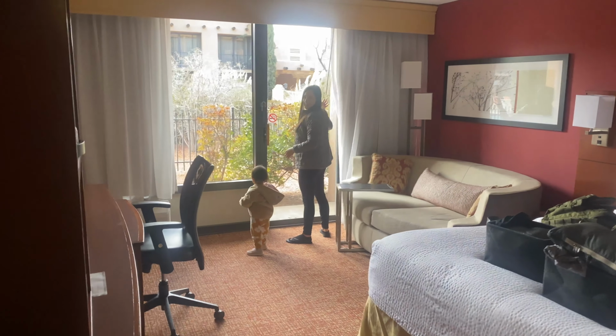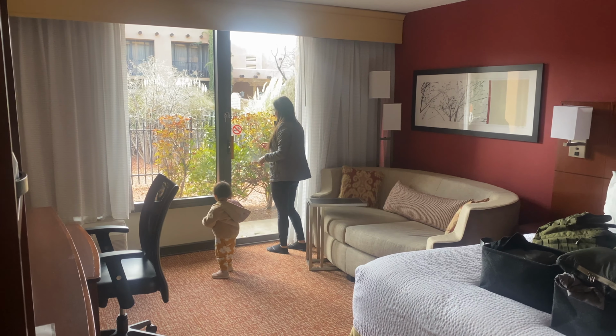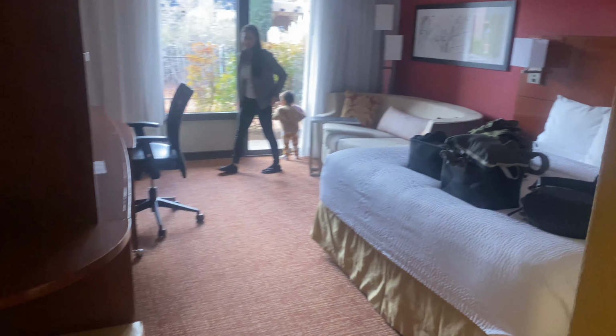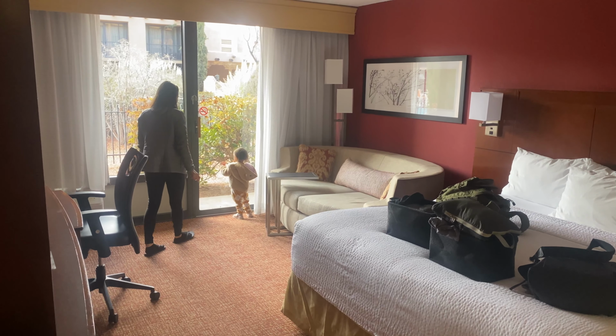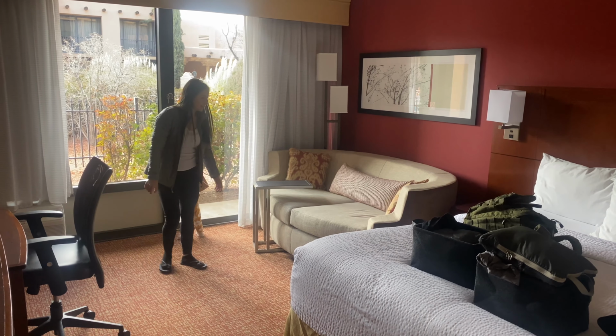Oh snap! Where are we at? We're at a hotel. Staying at a hotel tonight. Little hotel room. There's the bathroom. There's the sink. There's the bed. No wet bath tonight. Gonna take a good shower tonight. Little break from the van life.